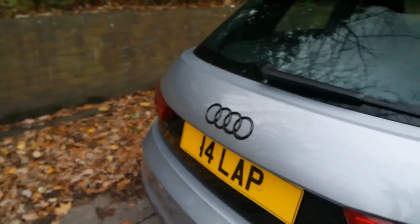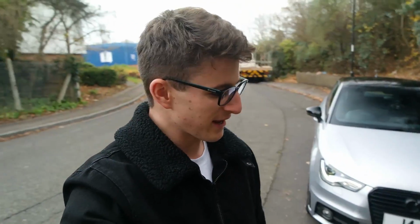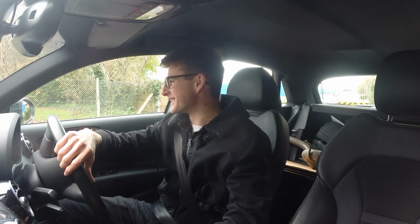And yeah, I'm taking the original one back because obviously when I sell the car, I'm going to want to put the original one back on. But yeah, as you can probably tell by my mannerisms, I am a very, very happy bunny. This is the first serious modification that I've done to the car. And I think what I'm going to do now is I'm going to stick some GoPros on it and see what it sounds like inside and out. So yeah, bring on the hooning. Oh, you have no idea how excited I am for this.